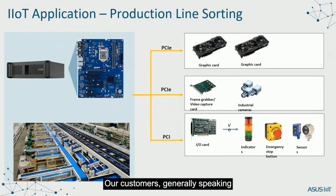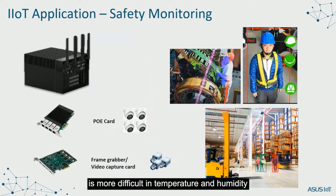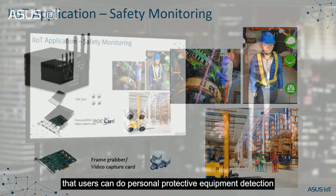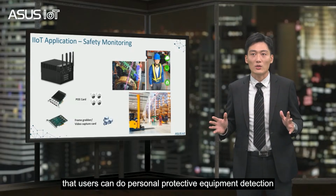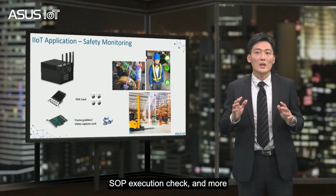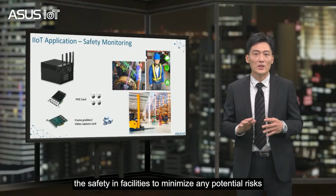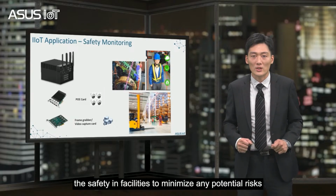Our customers, generally speaking, are satisfied with the overall performance of our system products. In plant and warehousing applications, sometimes the environment is more difficult in temperature and humidity. ASUS IoT provides solutions for safety, health, and environmental protection for operators, including AI software applications and hardware solutions that let the user do personal protective equipment detection, people tracking, forklift operation alerts, and SOP execution checks. All of them can help significantly improve safety in the facility and minimize potential risks.